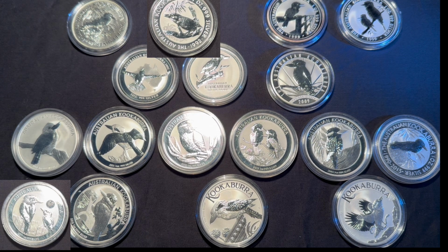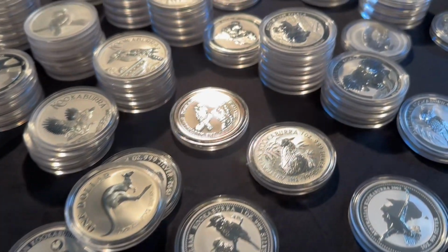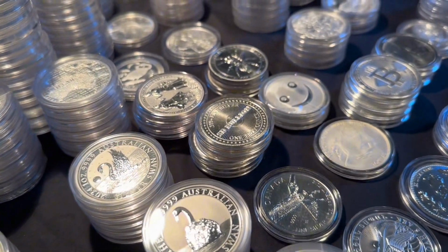I still need quite a few. Well, if you're interested and you can see that you've got a couple of those cooks that I need, I do have some spares here that I don't mind swapping. So please let me know.